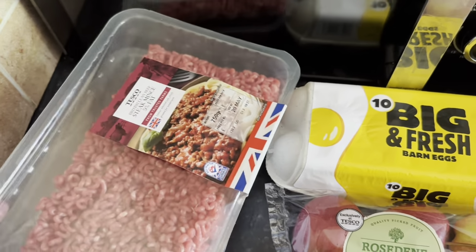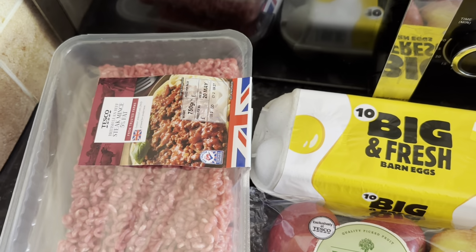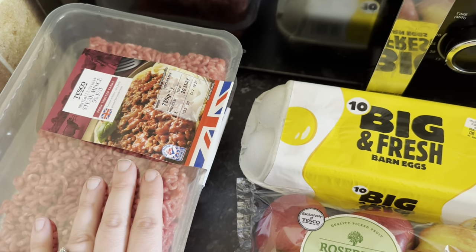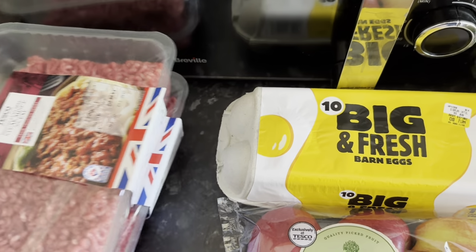So we've got these steak mince 5% fat. We've got two of those. These have shot up in price. These are almost £5 now. They started off at £4 and they've increasingly gone up week by week. But I'm so glad that they've got them in stock, because for a couple of weeks now they've not had them in stock and we've been using 15% fat mince, which has been giving me horrendous gallbladder attacks.